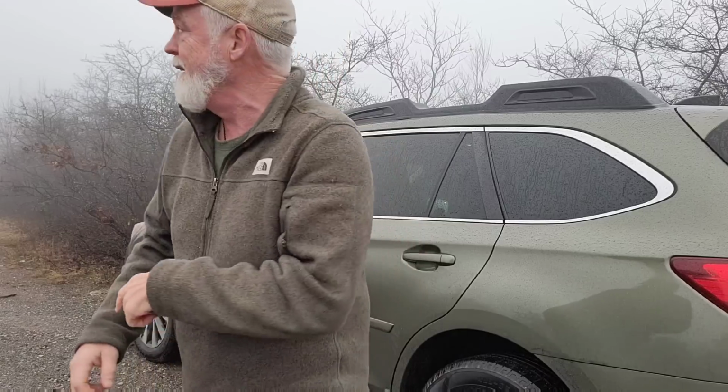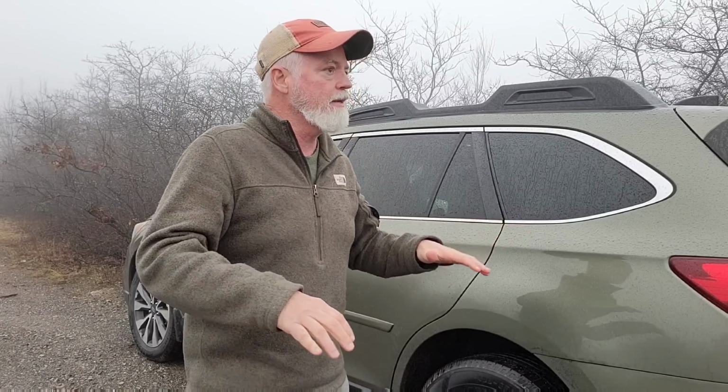Where are we at and what are we doing? Well, we are on top of a mountain and right over there is a fire tower. Now, you can't go up the fire tower, but it's here. We're at the top of a mountain. It's very foggy. It's been raining most of the day, so it's very, very wet.